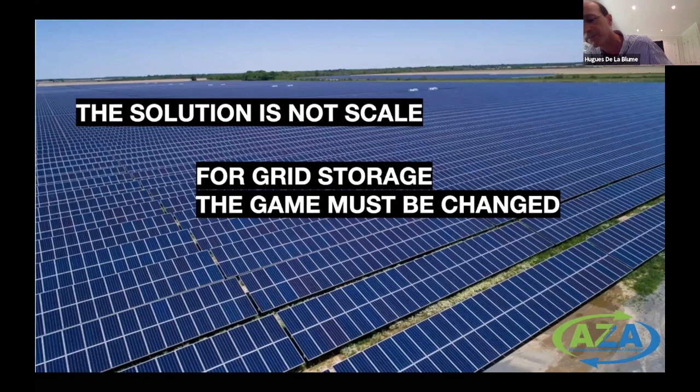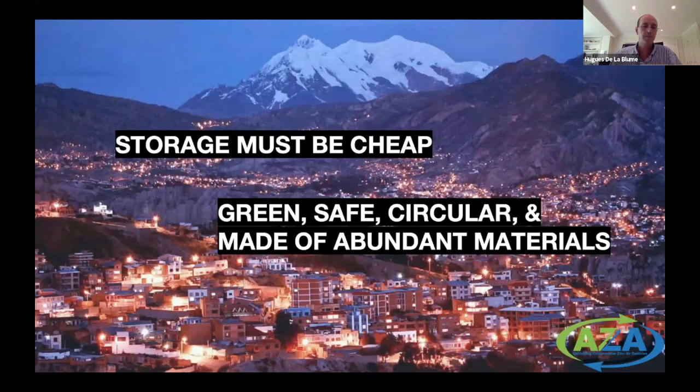So basically, storage must be cheap. It must be also green, it must be safe, it must be circular. And lithium storage is none of these. If you want something to be truly cheap, it must be made from plentiful materials. It must be manufactured in a low-tech environment. It must be reliable and easy to ship. It also must be green and safe and easy to recycle.